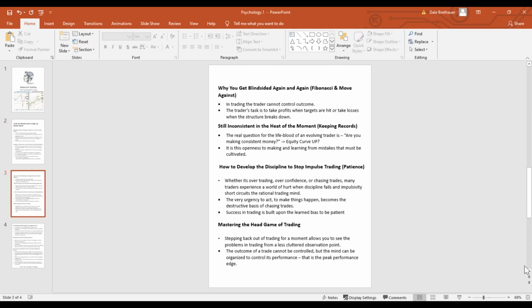Why do we get blindsided again and again? Well, we've got rules in place with Fibonaccis and moving against with measured moves to help us not get blindsided again and again. In trading, the trader cannot control outcome. The trader's task is to take profits when targets are hit or take losses when the structure breaks down. That's it. That's all you have to do. Execute, execute, execute.